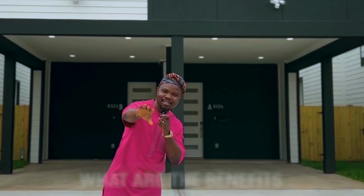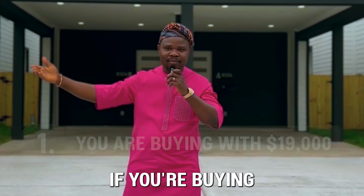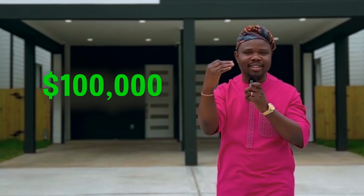And before you ask me, what are the benefits? Number one, you're buying with $19,000. If you're buying this as an investment property, you'll be putting not less than $100,000 down.